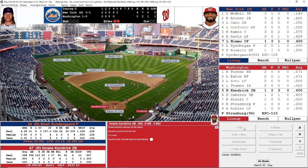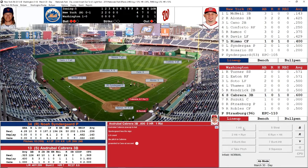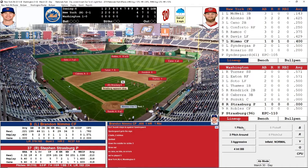Kendrick will lead off. Fly ball left field. Davis going back. Makes the grab. Here's Dribble Cabrera, 1 for 1 today. Grounded to 2nd. And Cabrera's retired. Kurt Suzuki 0 for 1. Right down the middle for strike 3. Fifth strikeout for Syndergaard. Strasburg looks okay.